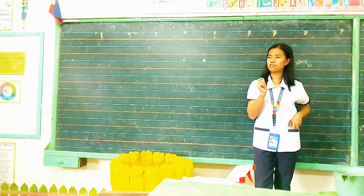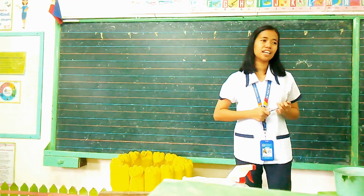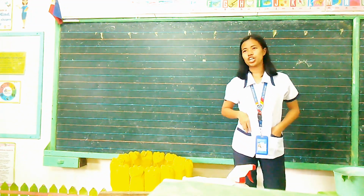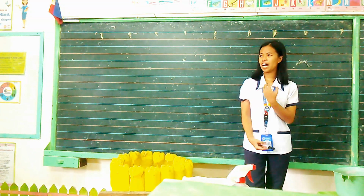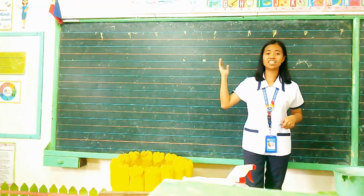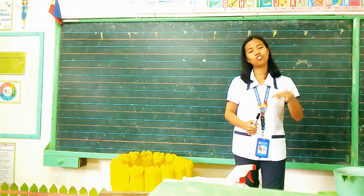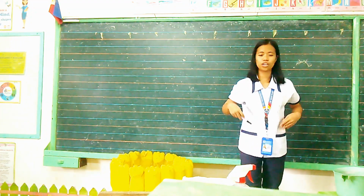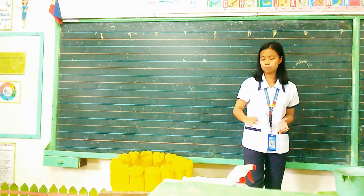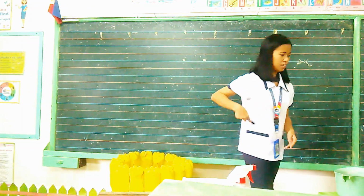So, class, instead of throwing your garbage anywhere, let's throw it in the right garbage can, because values teach us good manners. If we have good manners, we throw our trash in the right what? Right garbage can. Simply throwing your garbage in the right can shows that we have manners. It shows in our lives that we live out what values teach us. So instead of throwing your garbage anywhere, let's put it in the right trash can, okay?